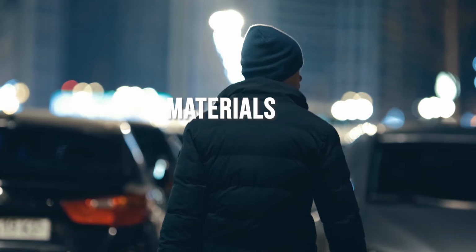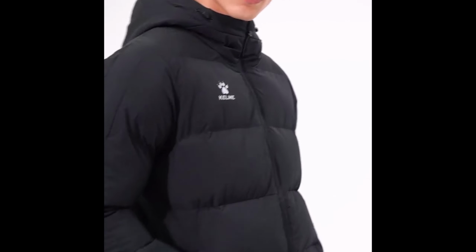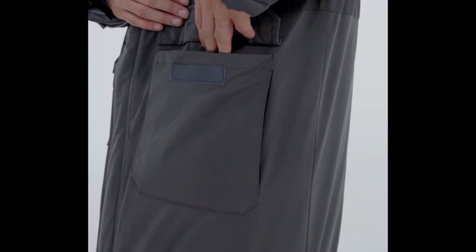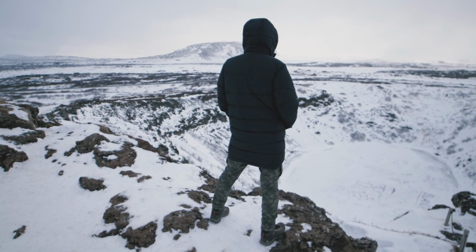Materials. Parkas are typically made from durable materials like nylon, polyester, or cotton blends that are treated with water-resistant coatings such as DWR, durable water repellent. These materials help protect against snow and rain while retaining warmth.